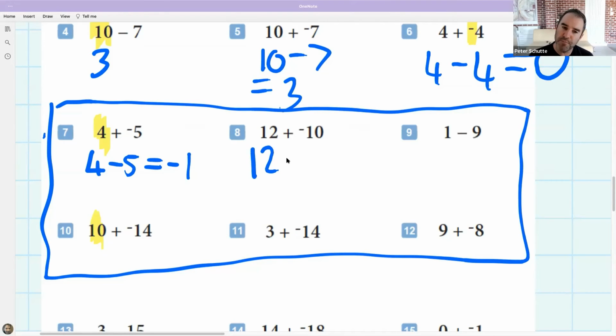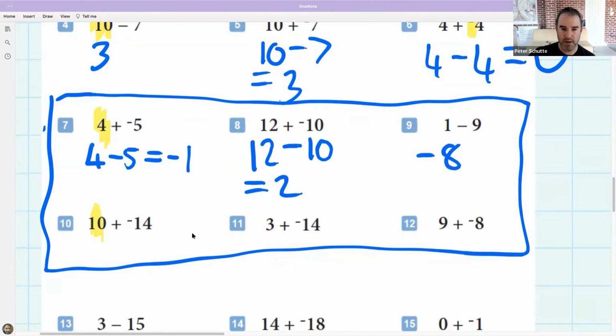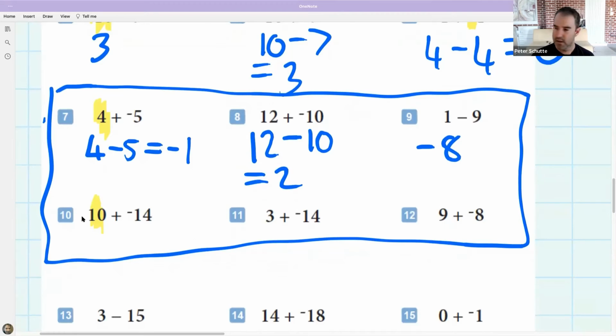So we have 12 plus minus 10 is the same as 12 minus 10, which is 2. 1 minus 9 is minus 8. That was quite a simple one. I'll give you a little bit more time for the next one.